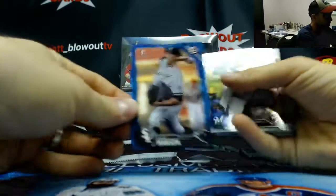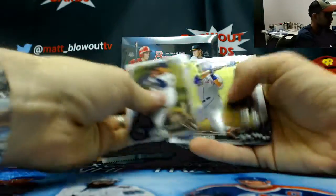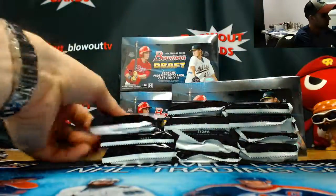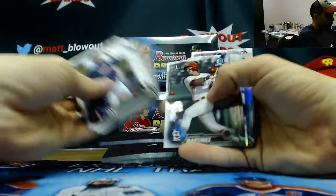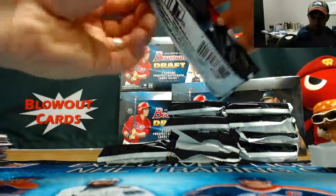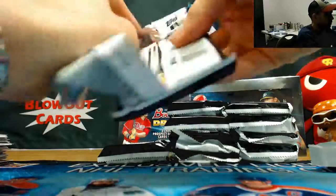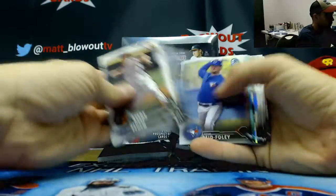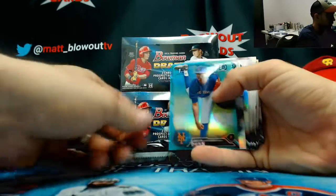Paper blue, Al Hansen. Maniac Refractor. Justin Dunn, Sky Blue.